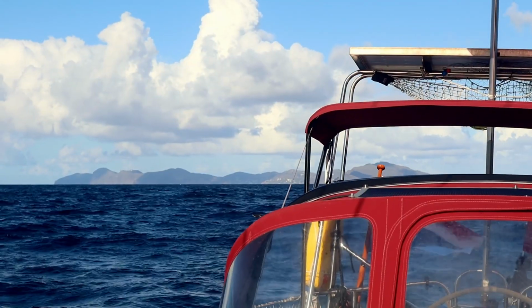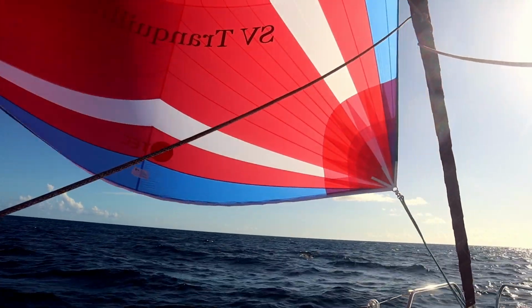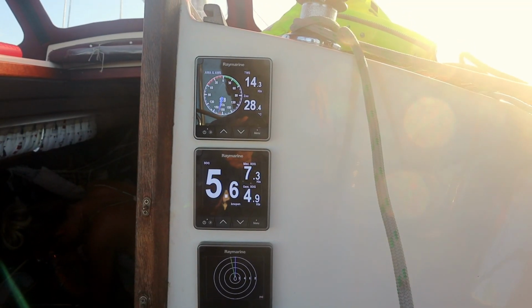So we are 5.6 nautical miles out of Bequia, which is over there. And we hoist our Parasailor. We are doing 5.5 knots average, but we've got 1 knot of current, so 4.5 knots on the speed.